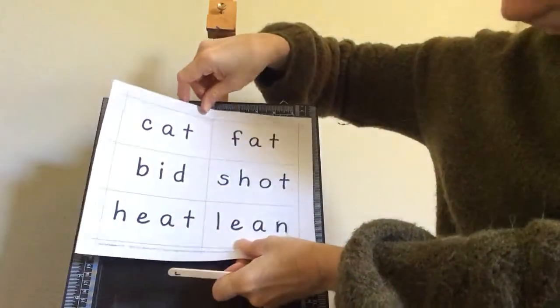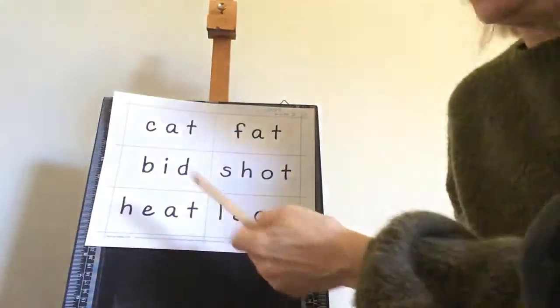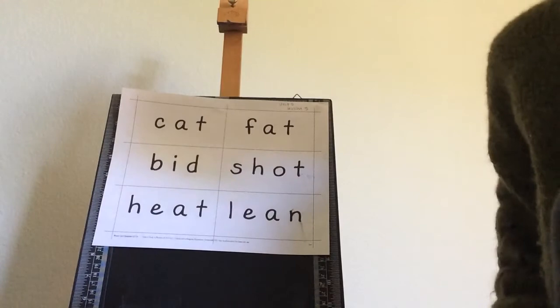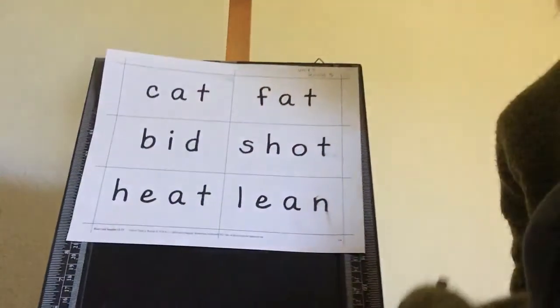I'm going to move you a little closer now. So let's take our first word here. This is this first paper. So you can take this paper out, and I'm just going to tape it up onto my little easel so you can see it well. Hopefully you can see it well. Yep, okay. So this first word here, if we read this first word, what is that word? C-A-T. What is that word?